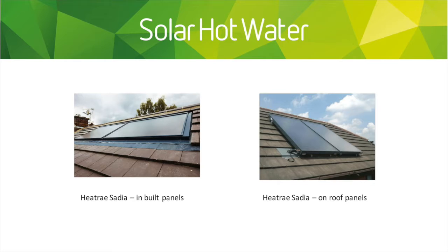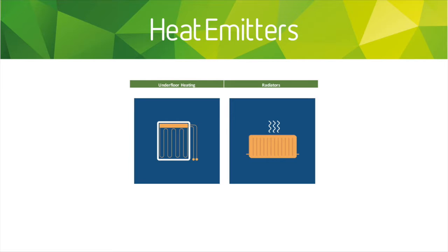Again, check the Ofcom website for their current tariffs. What options do you have for your heat emitters? Most likely you probably know that you've got underfloor heating or radiators. Underfloor heating is a very slow reacting system. Radiators are very quick to heat up a building.